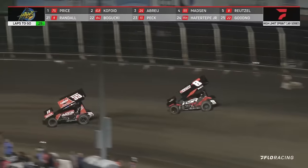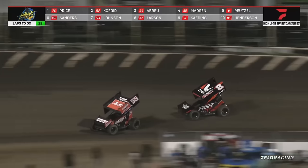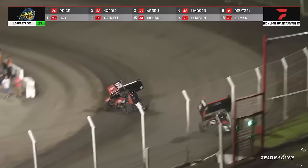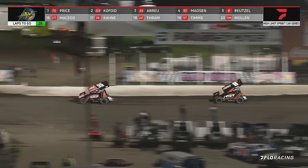Good race here for the four spot. Madsen and Reitzel trading sliders through one and two. Madsen was able to clear him last time. He'll try to extend that lead through three and four, and he does. Kerry Madsen goes to fourth, Aaron Reitzel back to fifth. Reitzel stays up on the top of the racetrack, but back up front.